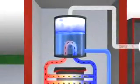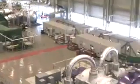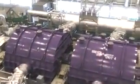A chain reaction of atoms splitting ensures there is a constant source of heat to heat the heavy water. The heated heavy water is pumped through the reactor in a closed system to a set of boilers, where it boils ordinary water into high-pressure steam. The heavy water, having done its job, is recirculated back to the reactor to pick up more heat and cool the fuel.